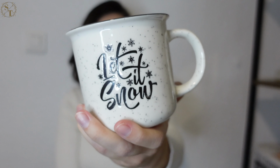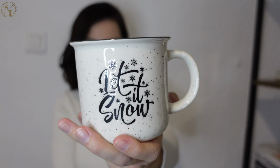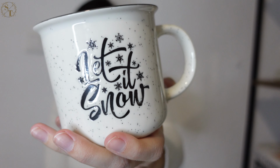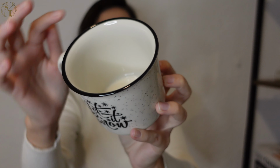And then I also got this one that says "Let it snow." I was actually supposed to just get one because, you know, on a budget. But then I saw this one too, and I was like, no, it cannot get left behind. I need to get it. So it just says "Let it snow," and it has some snowflakes and then little specks all over. And then this part is black.